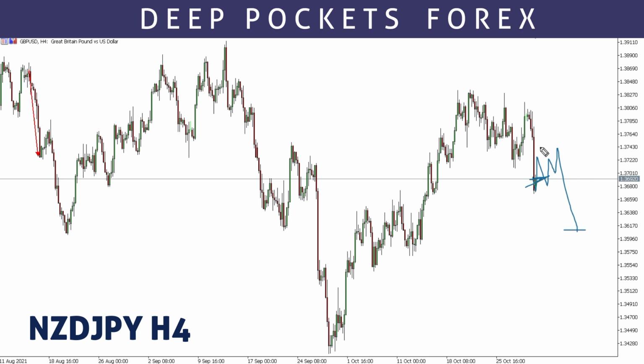So that's on GBPUSD. We're expecting price to move up impulsively like this, but if you see the corrective structure here, then you should know that price is expected to move down like this, breaking this previous low all the way down to this area. Then from here we can assess what's next.